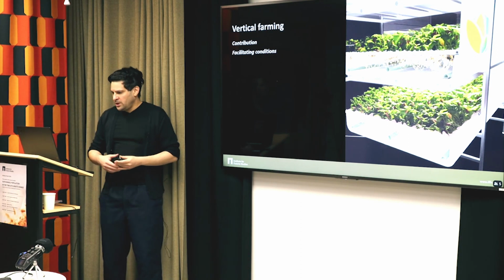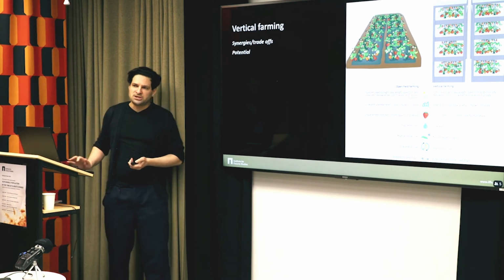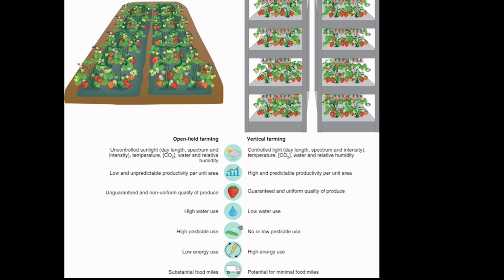The problem here is that this requires a lot of energy, much more energy than traditional farming. So if you get most of this energy from fossil fuels, the ecological impact will be largely negative. But if you use it from fossil-free fuels, solar, wind, or nuclear, or hydro, then you can have major ecological improvements relative to traditional farms. It's also particularly attractive for countries that are water scarce and that have scarce farmland.